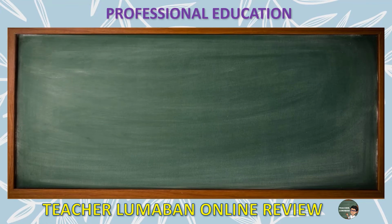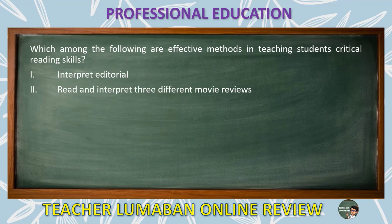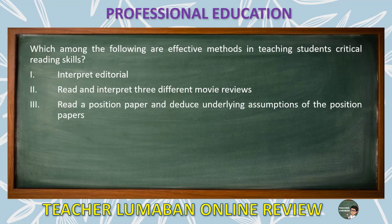Which among the following are effective methods in teaching students critical reading skills? Roman numeral 1. Interpret editorial. Roman numeral 2. Read and interpret 3 different movie reviews. Roman numeral 3. Read a position paper and deduce underlying assumptions of the position papers. Letter A, Roman numeral 1 and 2. Letter B, Roman numeral 1 and 3. Letter C, Roman numeral 2 and 3. Letter D, Roman numeral 1, 2, and 3.